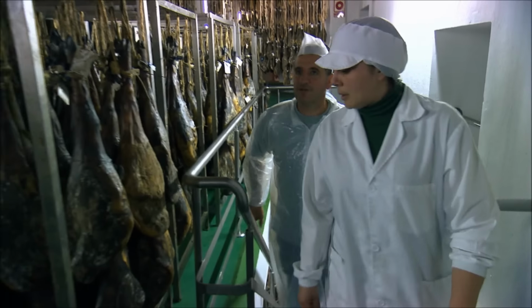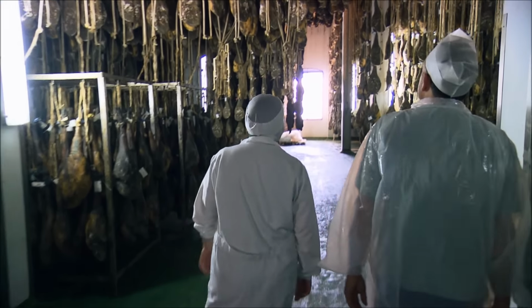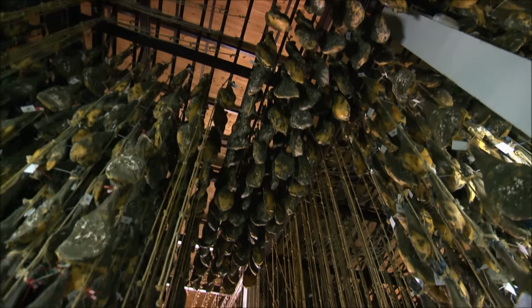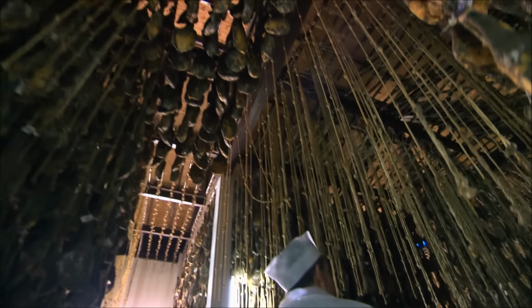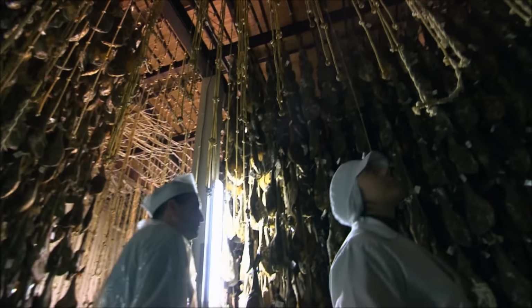Armando is walking through the factory's sacred halls together with agricultural vet Carmen Blanco. The ham spends the summer sweating out its fat in the secadero, the drying room. It already smells delicious.